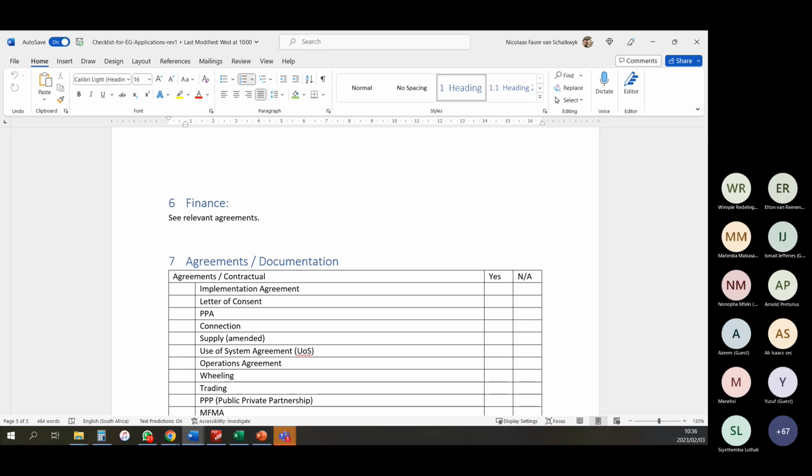I would allow them to operate with the provision that the RETEC approvals and NERSA approval is pending. You can also tell them, listen, just get it in the process. So we can talk about that with the grid code compliance. If it's submitted to RETEC and there's reasonable assurance that everything is fine, I don't see why RETEC or NERSA should hold this up.